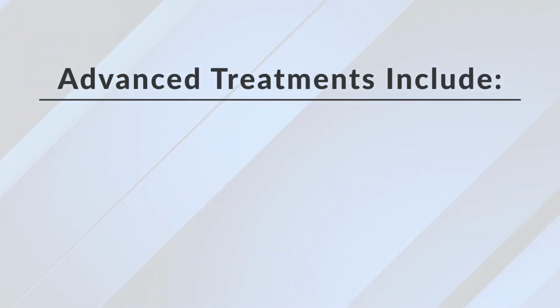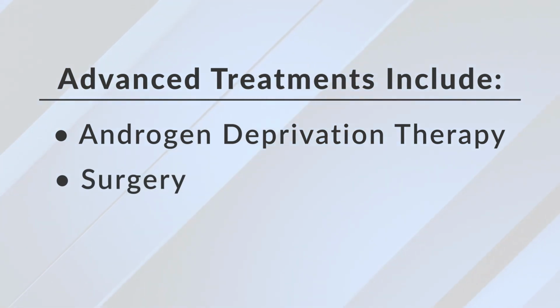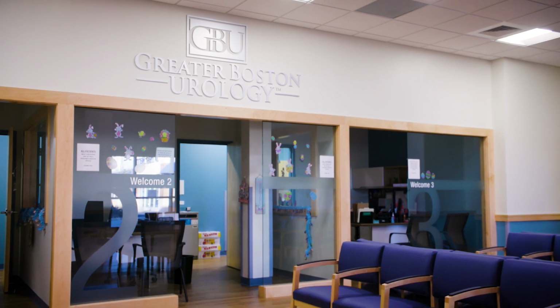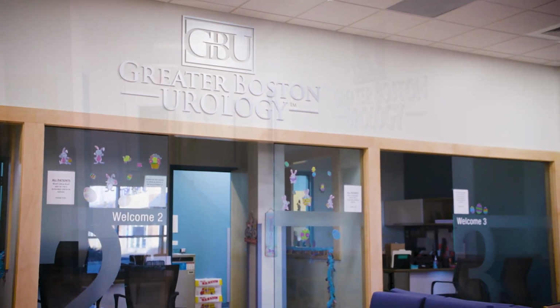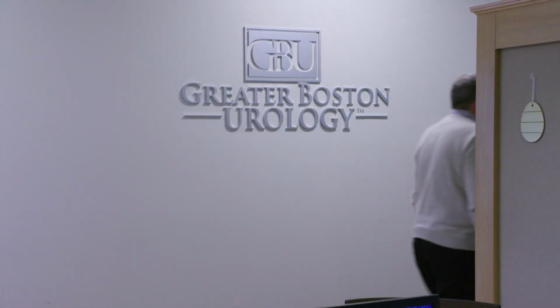The treatments for the advanced prostate cancer patient can be androgen deprivation therapy, which is classically a shot, sometimes surgery, which is removing of the testicles to bring the testosterone down. There can also be pills, which are in addition to the basic hormonal blockers. These are what we call advanced hormonal blockers, and that can extend men's life by adding those pills when it becomes fairly significant disease. We can arrange for the medications for those patients, be it the shots here in the office or the pills which they can take in their home.